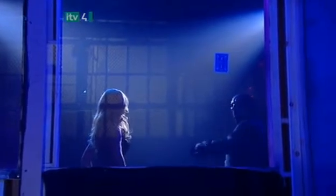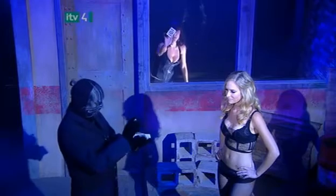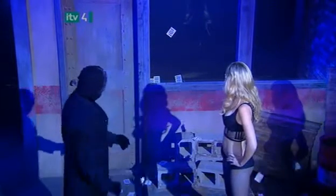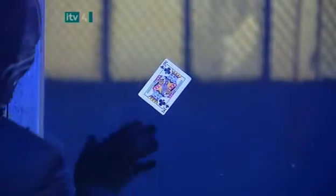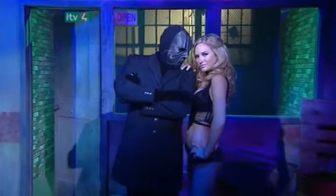From this backstage angle, we can see that the card is in place well before the magician throws the deck. From this high angle, we can see the timing of the accomplice and how the magician keeps the volunteer looking at him until the cards hit the glass. The incredible card-through-window isn't so incredible when you know the secrets.